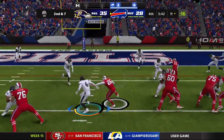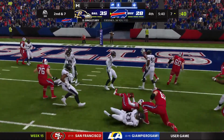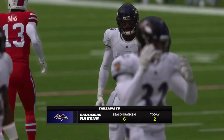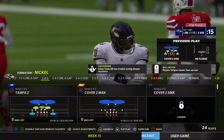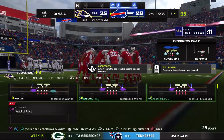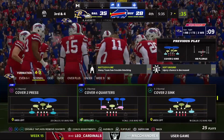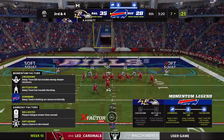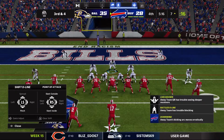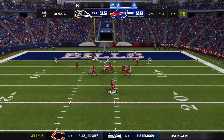On second down, here's a run with Singletary. And here he'll get it down to the 7. 4 yards on the pickup there as it'll leave him with a 3rd and about 4 more for a first. Here's Allen to throw it.